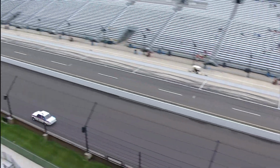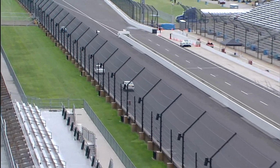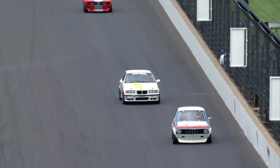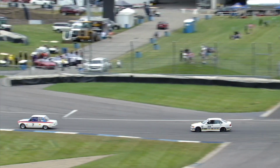Got a pair of BMWs running. The number 7 of Larry Klemecki in the BMW 2002 and the number 32 of Kevin Rubel. Rubel running a 1998 BMW M3.